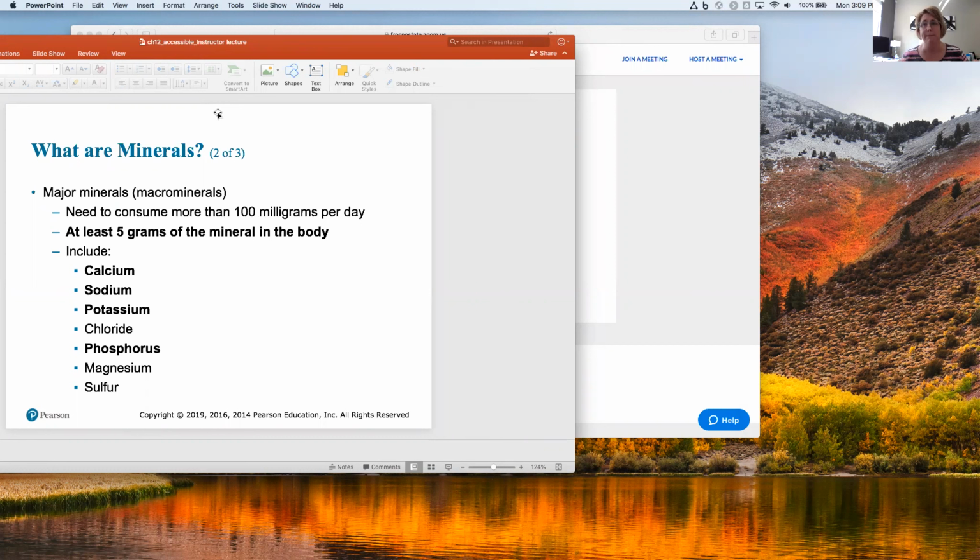When we talk about major minerals, we're talking about minerals that have at least 5 grams in the body. When we look at our body mass, we know we have a lot of water in our body because you just had the water chapter, which I didn't do a lecturette on because it's very self-explanatory. In the water chapter, we have 60–75% of our body as water. But what's the other part? Our bone, our skeletal system, is an extremely large number. So the calcium in our bones is greater than 5 grams of that mineral in our body. These are the ones we're going to focus on: calcium, sodium, potassium, and phosphorus, that I think are important.